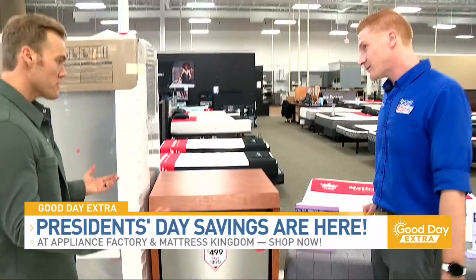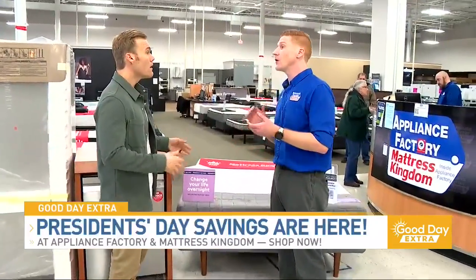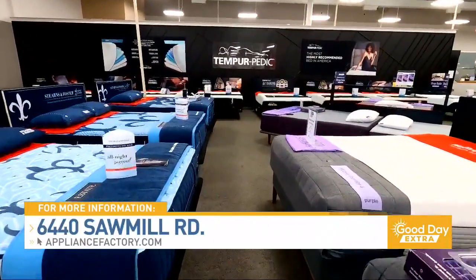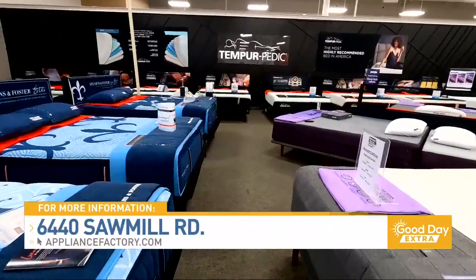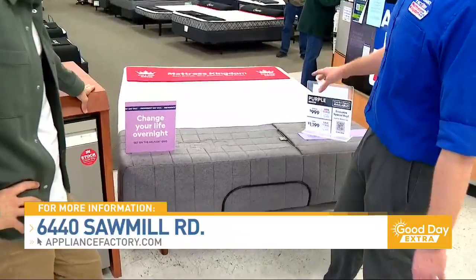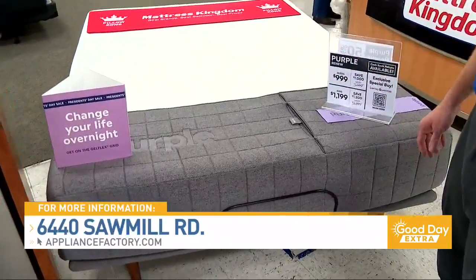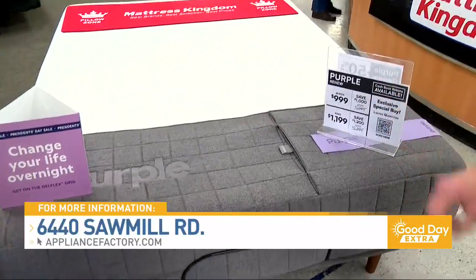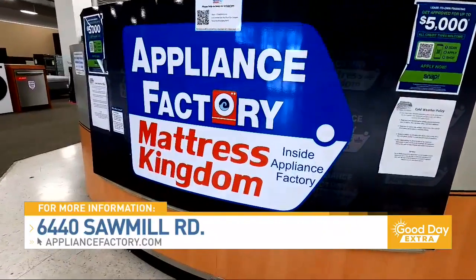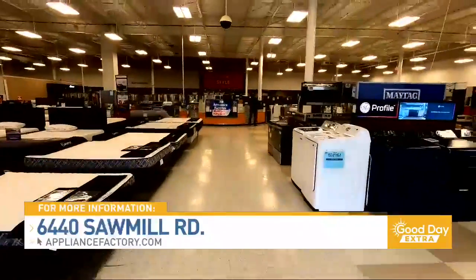And then moving on over to the bedroom, you have the Purple mattresses, which are super popular. We do. So we show all the most innovative and new brands. We just got a huge special buy on these brand new Purple mattresses. These ones normally sell for around $2,000. Once again, come in, mention Buckeyes. We're going to get it to you for $9.99 for a queen size. Code word Buckeyes for President's Day weekend, and the savings never stop right here at Appliance Factory and Mattress Kingdom.